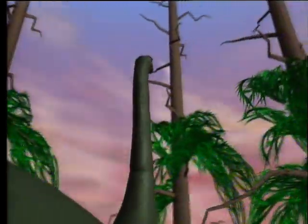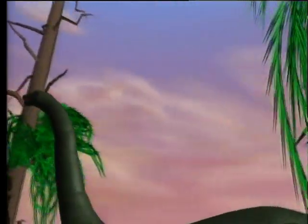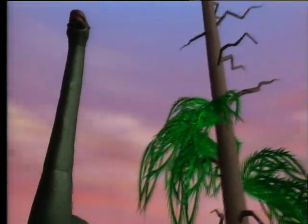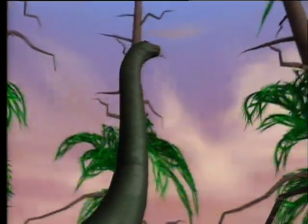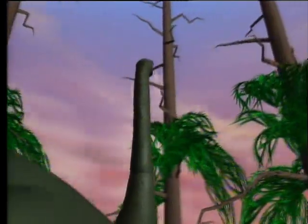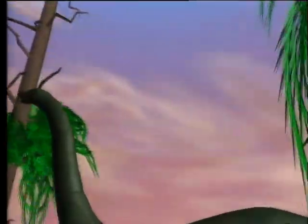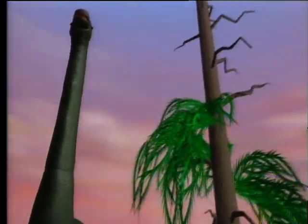Diplodocus must have eaten mountains, but he doesn't look like he's got any teeth. Well spotted, lad. Actually, he does have teeth, but they're very weak. Mostly, he used them only for stripping the leaves off branches. Nearly a ton a day. A ton a day? So how does he chew? Oh, he doesn't. He swallows stones about the size of a hen's egg, which grind the food like millstones and flour.